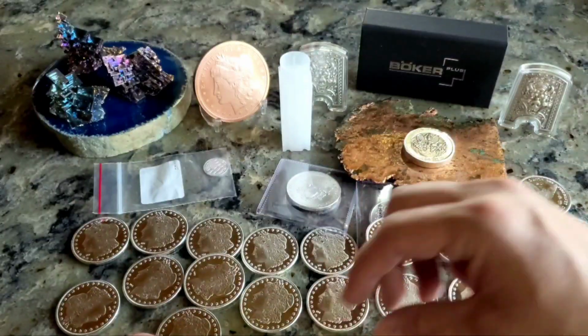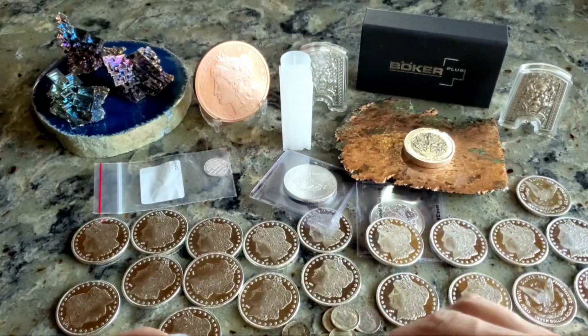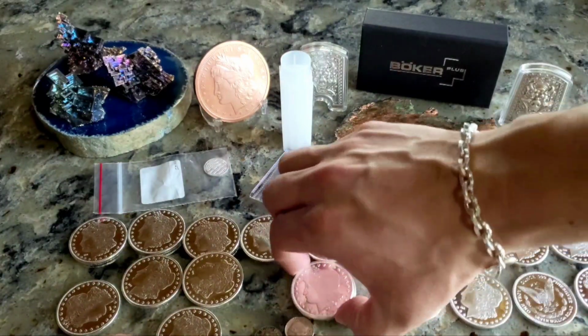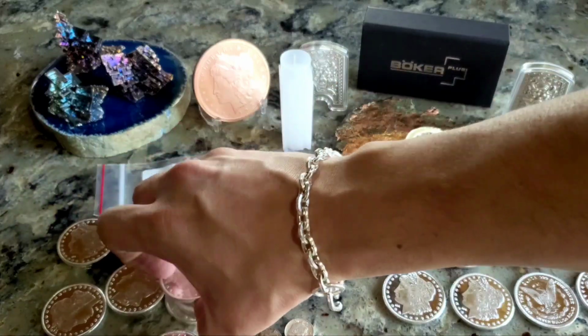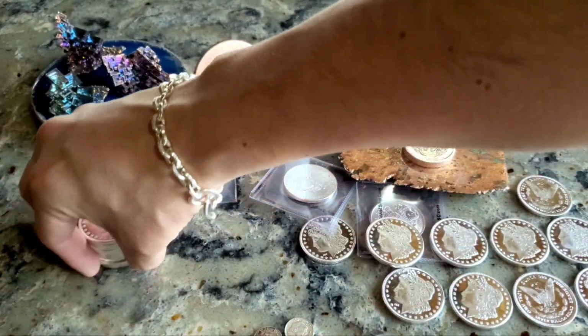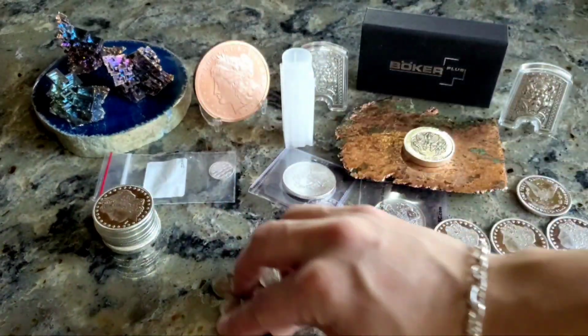A little toning on that one. It's not too bad. Just have to move some of these Morgans out of the way. You're getting in the way, Morgs. Stack them up. Stack it, stack it, stack it. All right. That should do.